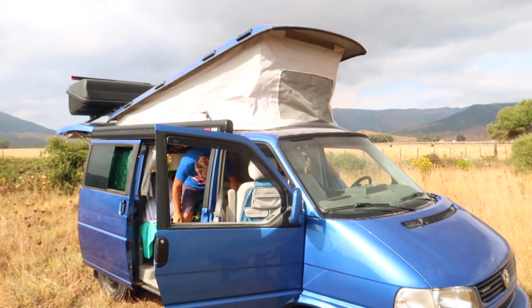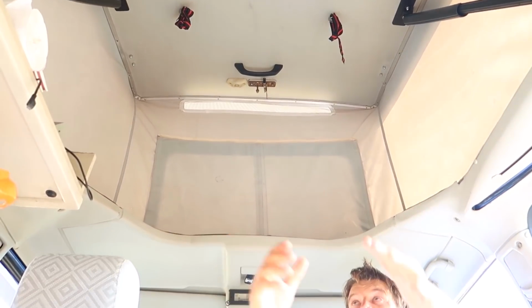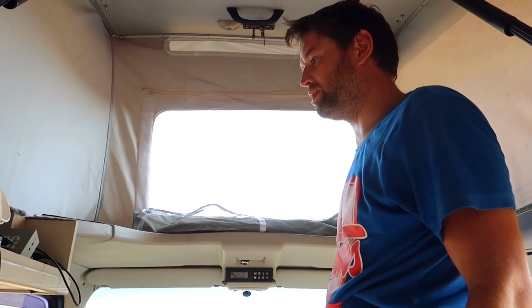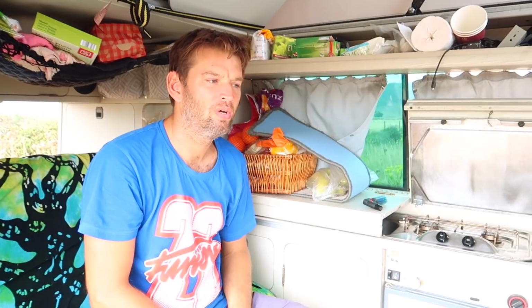When I go up, I sleep, but when I need more space, I just do like this, and I have a lot of space. Then I have all the air coming inside, so it's really good, because all the heat collects here. When I open just the roof, everything goes out, just sucking out.